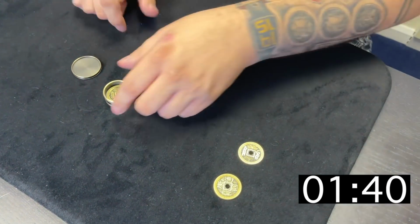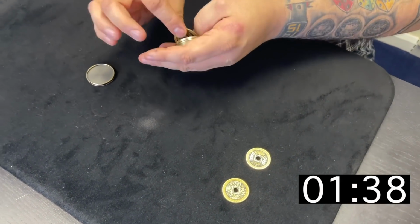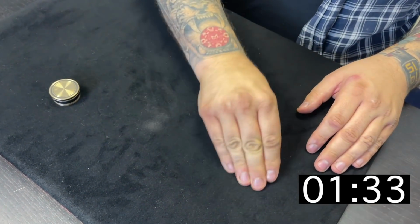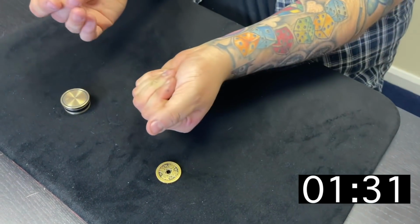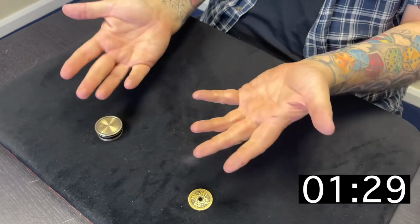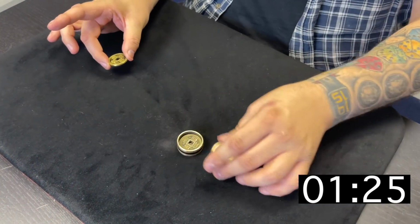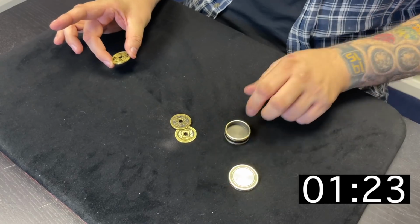Let me do that again for you, okay? This coin right here, this is coin number 1. It goes in the box. Make sure I don't cheat. 1 coin in the box, yes? Yep. Watch this one. If I do that, that's the 2nd coin vanished. That leaves us with 1 coin over here, and that's because inside the box we've got 2.